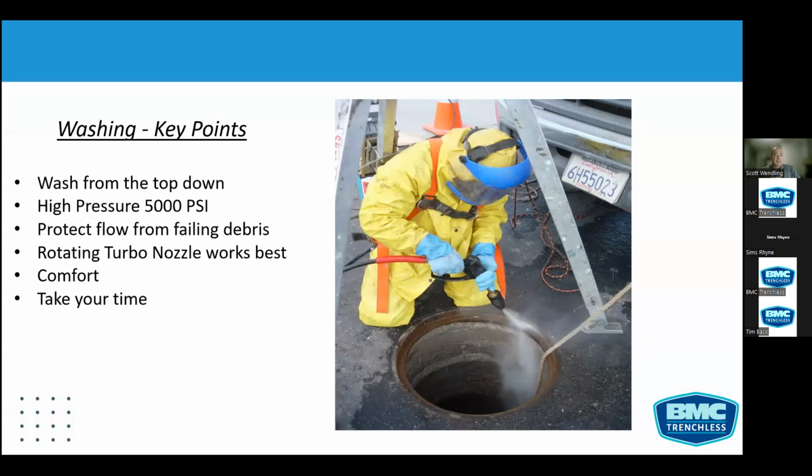Key points in washing. So we always want to wash from the top down. This, for obvious reasons, keeps your dirty material from contaminating your clean material. High pressure, 5,000 psi. You want to protect the sewer flow from any falling debris. So depending on how deteriorated a manhole is, you could get a little bit of debris off the walls, or you can get a lot.